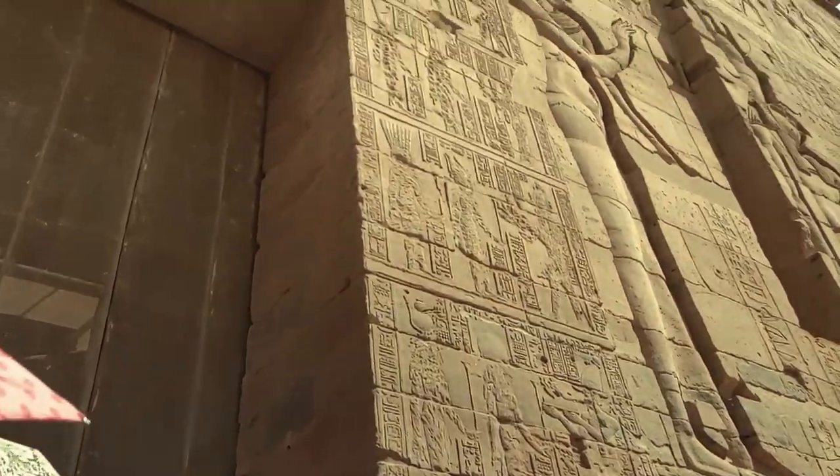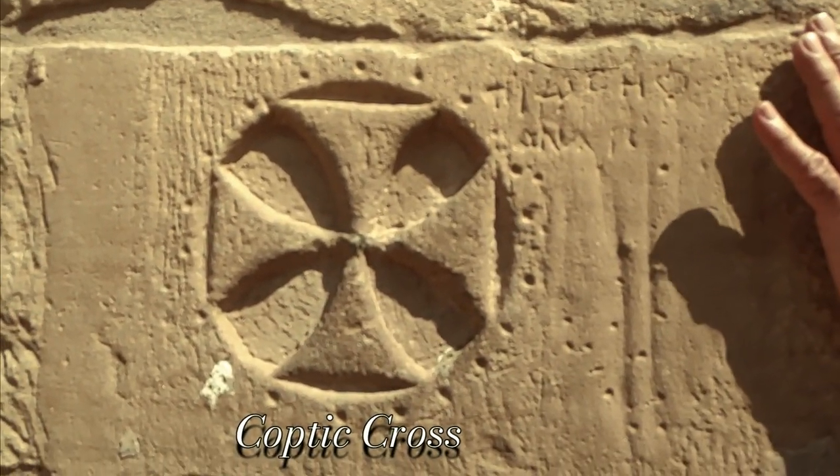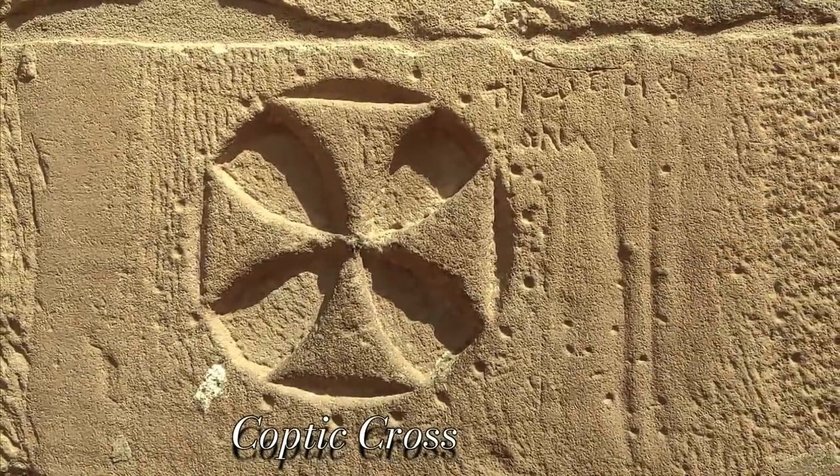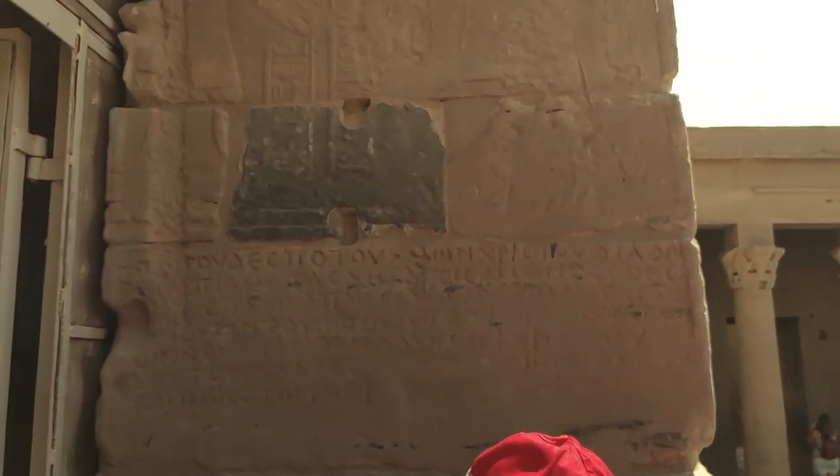If you remember, I had said that during the Christian era, these ancient temples were transformed into churches. This is a cross engraved in those times. We saw a similar cross on a pillar when we toured the Roman amphitheater of Alexandria in Vlog 8. We are now entering the temple through the second pylon.